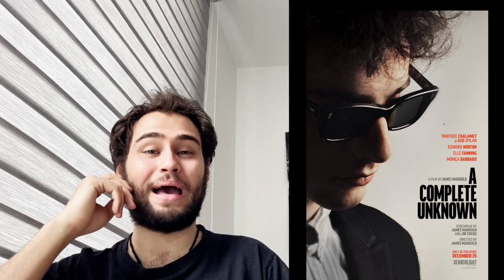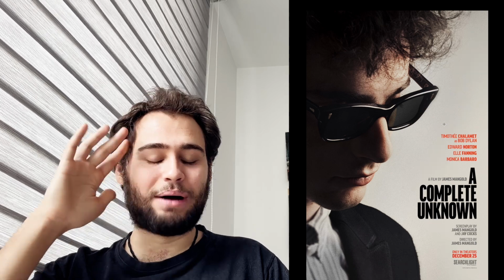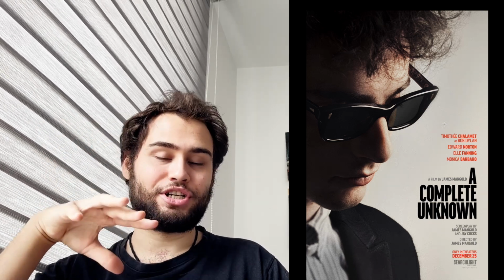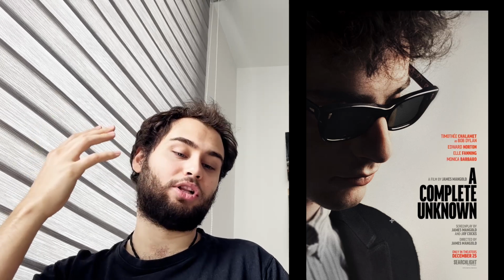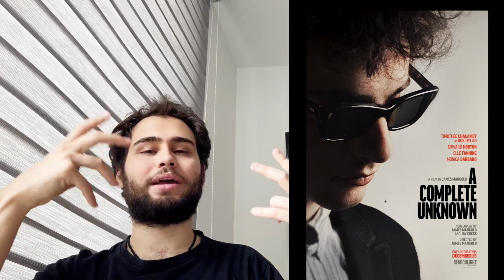A Complete Unknown. Instantly off the bat, this poster sort of reminds me of Am I Racist, which is a poster that I reviewed a while ago, and I would say that this is like a better version of that. It's still nothing too ambitious. It's just a medium close-up of our protagonist with the text. But what I do like about this compared to the other one, for one thing, I think that the pose has a lot more character. I think in Am I Racist, I really couldn't gather what it was trying to convey.